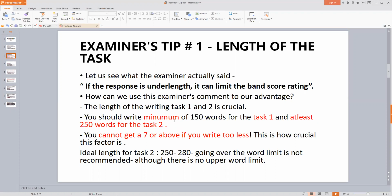So let's look at what is the ideal length for task 2. Well, it is between 250 to 280. That's the ideal length that you should go for. And remember guys, okay, there is no upper word limit, okay? So there is no maximum number of words that they tell you, okay?